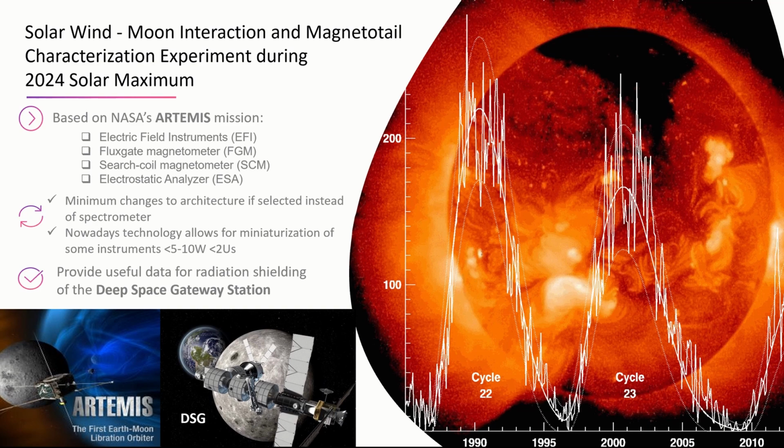It turns out that in 2024 there will be a solar maximum, and we will be flying by a really interesting region for space environment studies. We would like to equip our spacecraft with instrumentation for the study of solar wind-Moon interaction and also Earth's magnetotail. This has already been done by NASA's ARTEMIS mission back in 2010, but we expect that current technology would allow us to miniaturize a lot of the instruments. The changes to the spacecraft architecture are expected to be small if selected instead of the spectrometer. We could generate very useful data, for instance, for the radiation shielding of the Deep Space Gateway station. Also, the scientific return would be high.